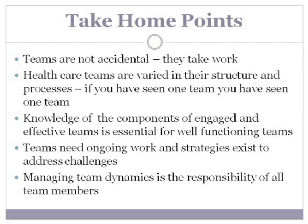It's not just something that's inherent. Having some explicit knowledge and having some skill development about working on teams is quite important. There needs to be ongoing work on team maintenance. You can set up a team, but things happen along the way to challenge the team, as I have outlined in those 5 common obstacles. And finally, managing team dynamics is the responsibility of all team members.